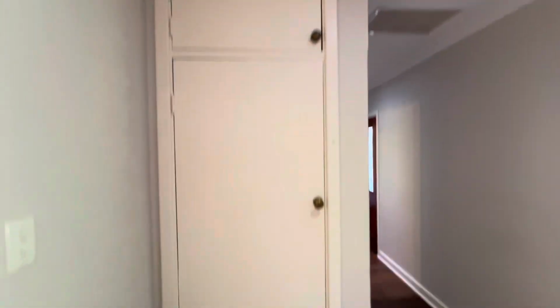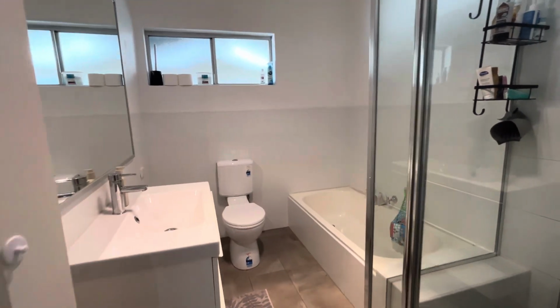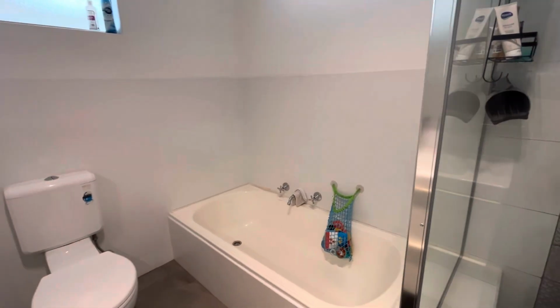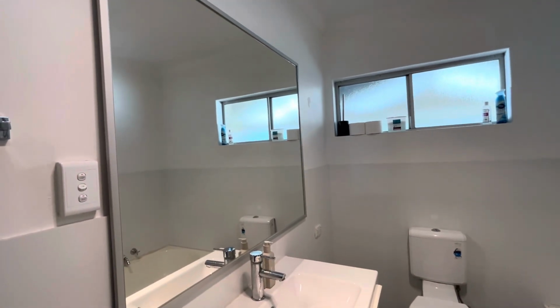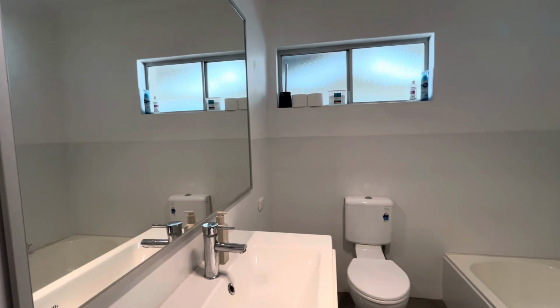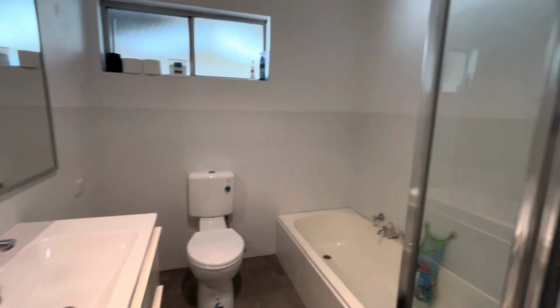Built-in storage here with the linen cupboard. And this is the modernised bathroom. So the bath, large shower, and the vanity. So all super practical with this one.